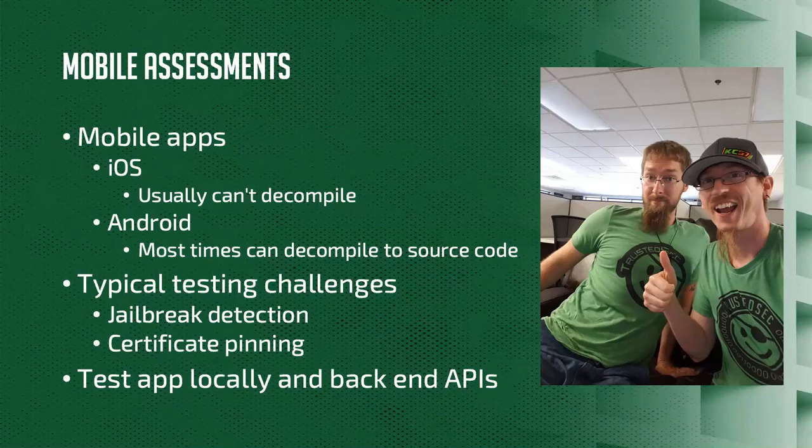Now, it's not a control to prevent us, as an attacker, from man in the middling, because again, with modifications to the application or dynamic instrumentation, eventually we can get past those. But those are some of the typical challenges we can run into when doing a mobile application assessment. One of the things that we'll do is see if we can get a build that doesn't have those controls in place.